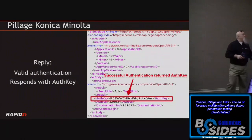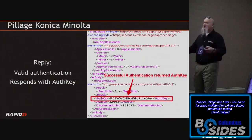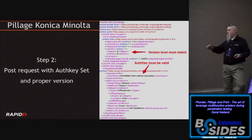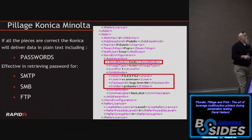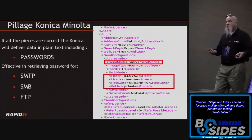It actually responds back with what is known as an auth key. The auth key is needed to do all SOAP transaction requests against the device. You validate it, and it's kind of like the session token. Pretty straightforward. Then we pass the request back. We have to get the versions right because, based on patch levels, you get different XML version levels. You've got to make sure those are right if you're going to carry out an automated attack. You pass the auth key back, and instantly it gives us back data. Here we can see send mode. We can see the host name, we can get the username, and we can get the password in plain text, and the folder that this SMB process has access to. This would be a scan-to-folder functionality. We're able to get the plain text passwords.